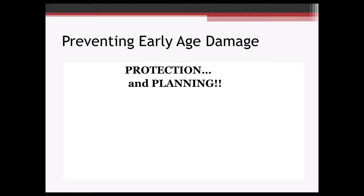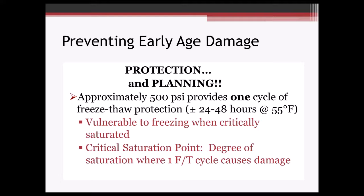So some things for preventing early age damage: protection and planning. I can't stress that enough. Planning probably should have gone first, because you can't really protect the concrete properly without planning to protect it properly.